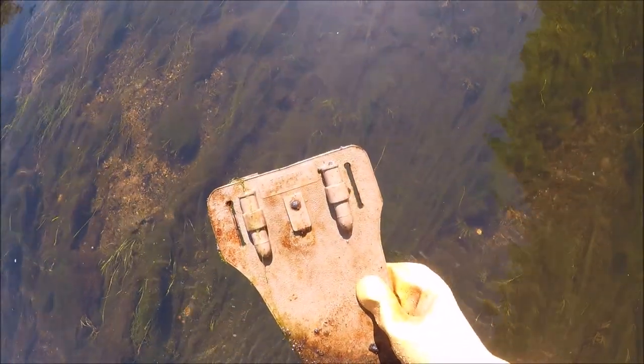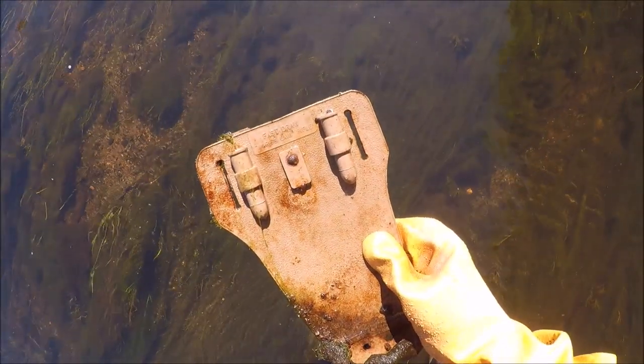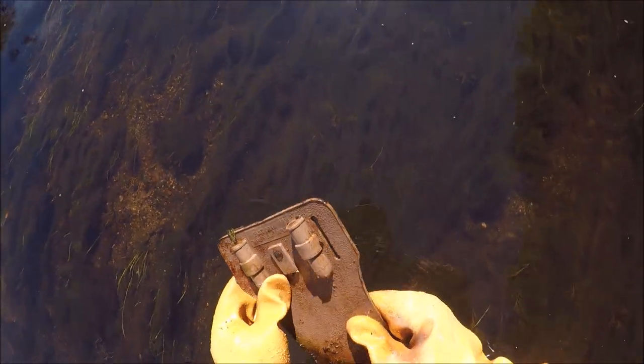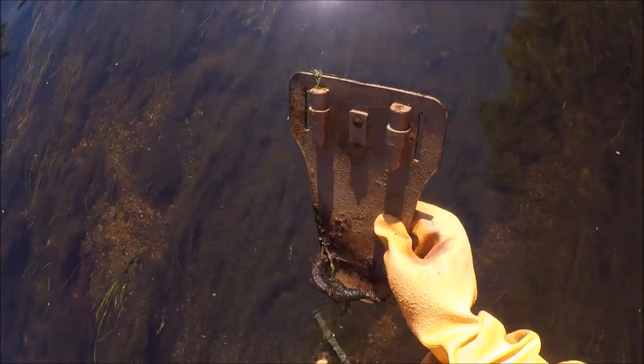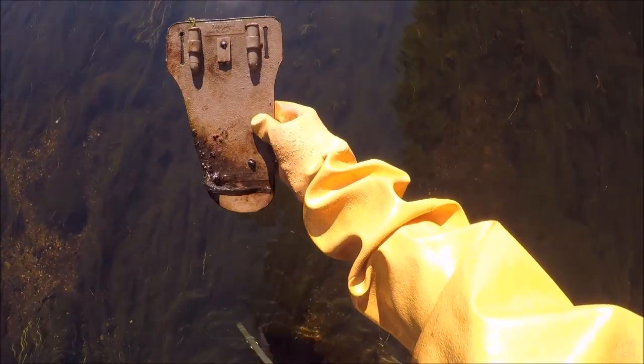Fast draw. Mayor's something rifle. This is plastic. Huh, I guess it was a holster for a toy rifle.